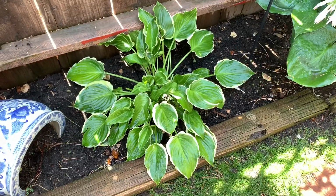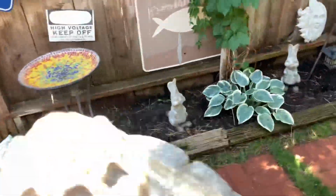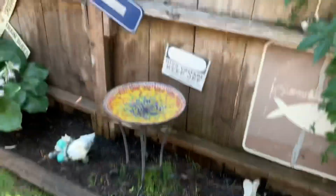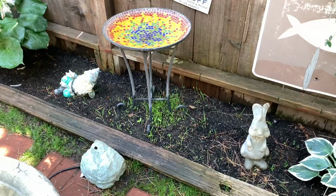So that one Max stepped all over the other day, so kind of squished it down. He was barking at something. And a little grass growing under there. I had a bird feeder. Now it's just a hummingbird feeder, so I shouldn't have that problem once I get that grass out. We had a feeder there for a little bit.